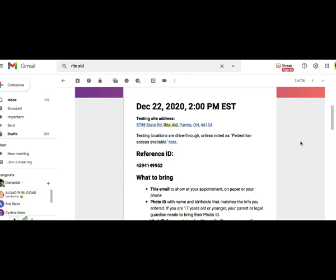Then at the appointment time, you literally drive up to the drive-through, and they hand you this little vial and this little straw thing that you have to stick up your nose, but you can do it yourself. It's not like in Ecuador, which we'll talk about in a second, where they stick it up your nose. I've seen it done to a lot of people here at my hotel, and they literally stick it up halfway into your brain. They go way up there. They make you tear up and cry out of one eye.